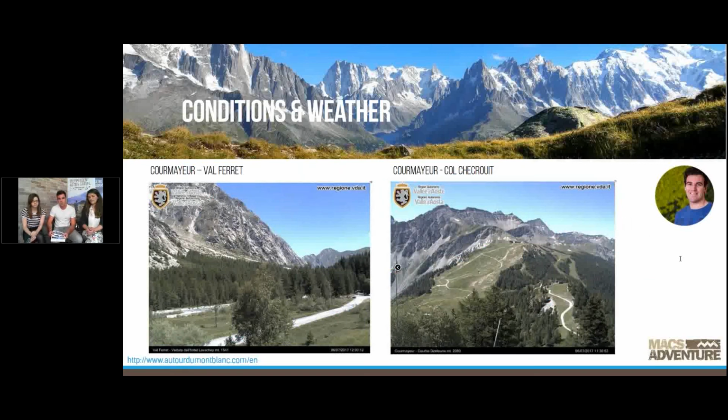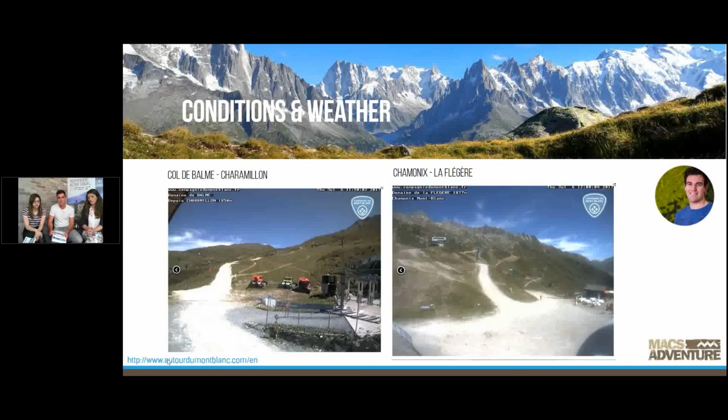As you can see, Courmayeur at the Val Ferret, it's very nice, very dry, there's no snow at all. Again, on the Col route, you can see there's not really any snow at all on the trail. So far so good, but as I said, always check the weather just before you head out.